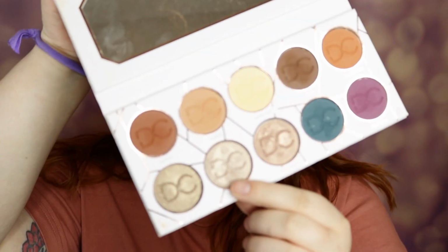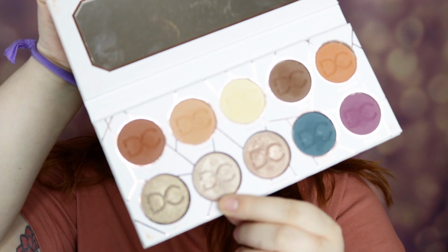Okay, so I basically just used my Morphe 35B palette. I saw it earlier. I used this for most of my eye look, and I used the Dominique Cosmetics Latte palette. I used this shade right here, which is Macchiato, for my inner corner and the brow bone highlight.